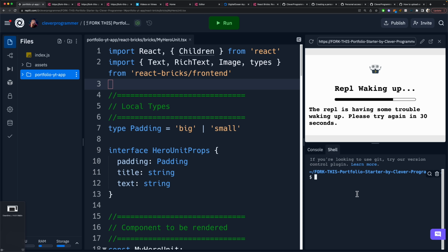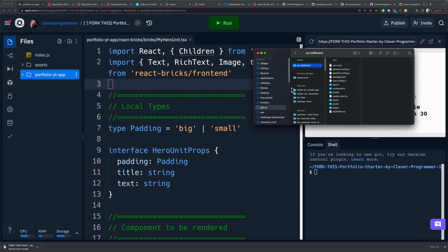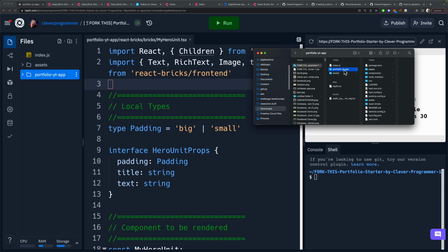All right, so now that we're actually ready to get this app deployed, all we actually need to do at this point is we need to just download this folder. So we're gonna go right over here. You can click here and we'll just download as zip, the whole thing. And let's open this up. We're gonna make this as simple as possible to deploy, so there's not any confusing steps. All right, so there it is. We only need access to this folder right here, Portfolio YT app. We don't really care about anything else.